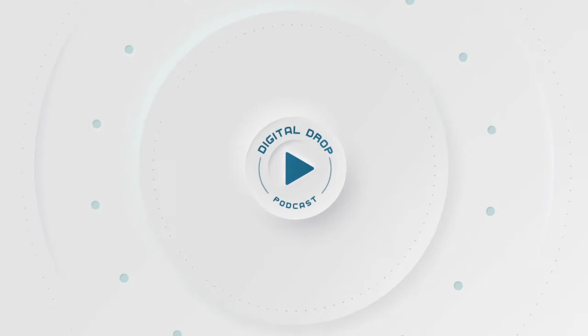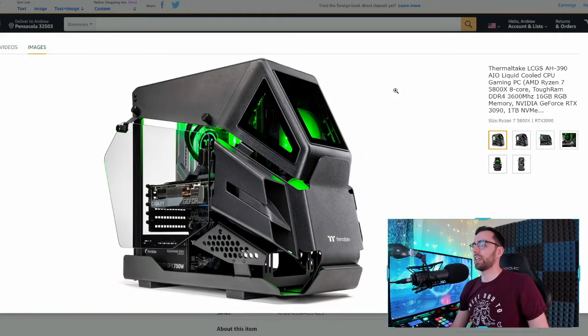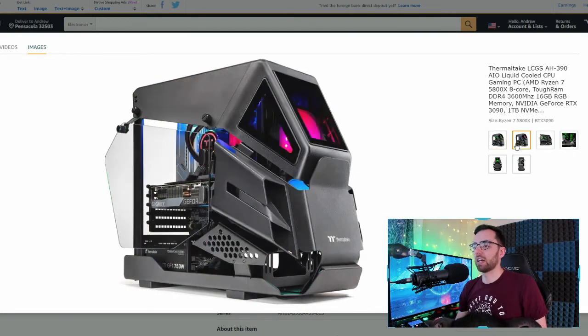You'll see what I mean. Let's pop over here and take a look. This guy, the Thermaltake LCGS AH3090 liquid cooled here. I've never seen a system that looks like this. I think this is one you either love or it's just ugly to you, right?